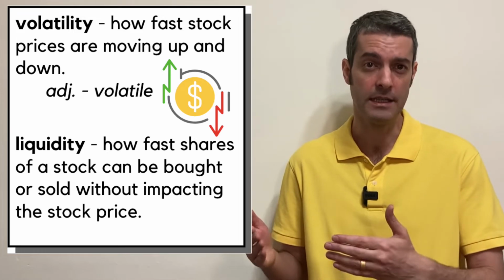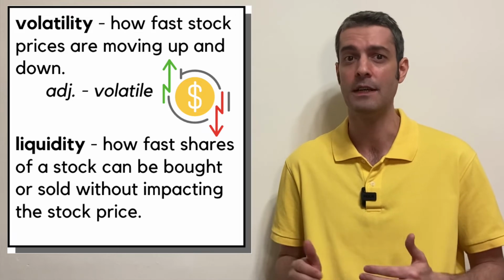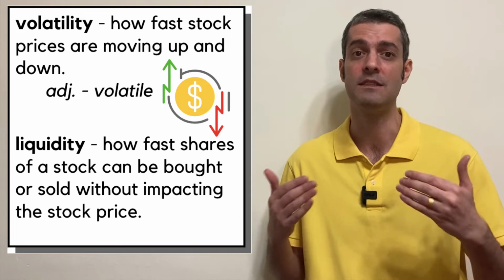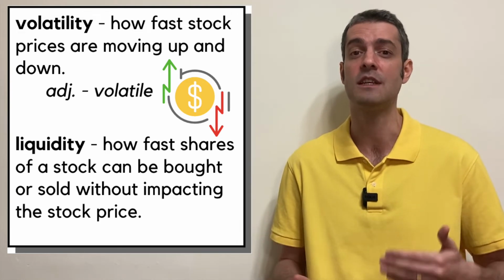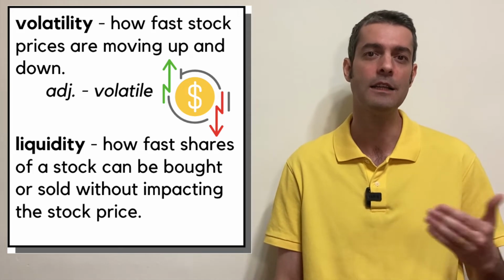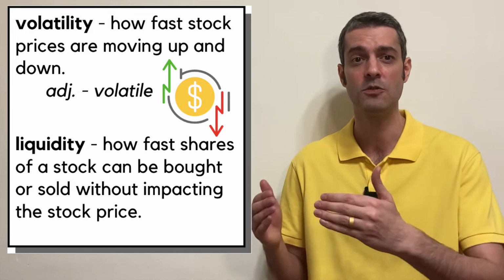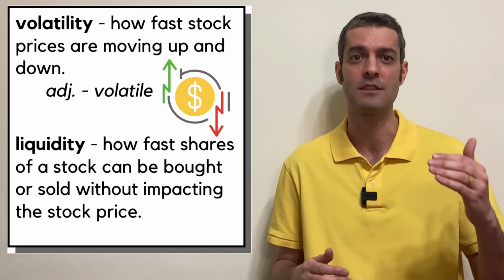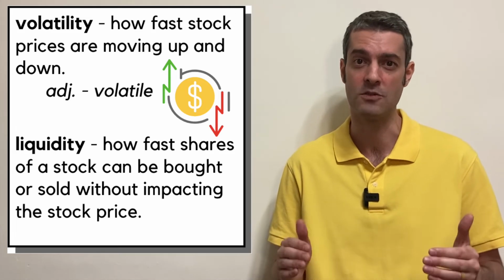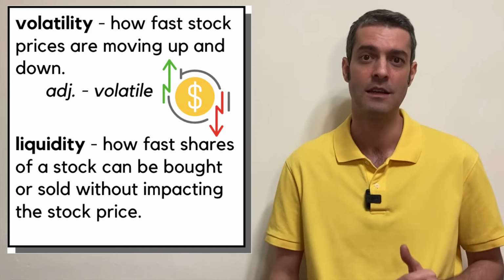A stock's liquidity refers to how fast shares of a stock can be bought or sold without impacting the stock's price. Stocks with low liquidity may be difficult to sell and may cause you to take a bigger loss if you cannot sell shares when you want to. High liquidity means there are a large number of orders to buy and sell. This increases the probability that the highest price any buyer is willing to pay and the lowest price any seller is willing to accept will move closer together and the bid-ask spread shrinks.